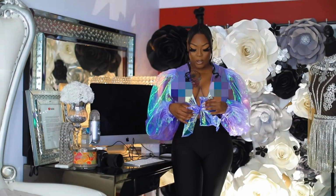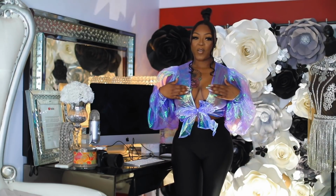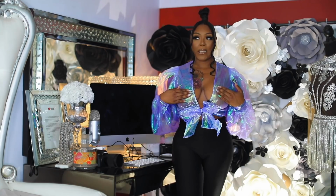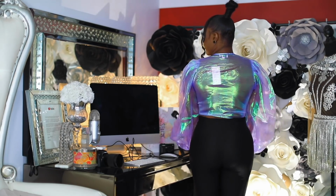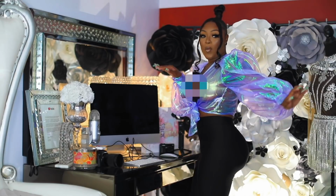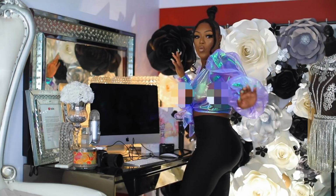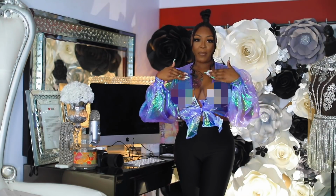This is the first shirt. I am absolutely in love with this shirt, y'all. Look at this. So pretty. I know my nipples are showing, but if you have nipple covers, you can use nipple covers for these. I am going to blur out my nipples. But yeah, this is a shirt. It is so cute. I see that shape. And this shirt kind of matched my nails because y'all see the green peeking out.